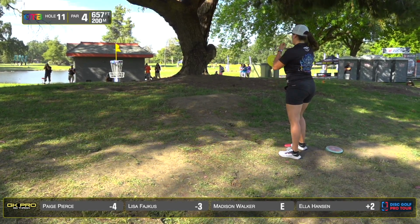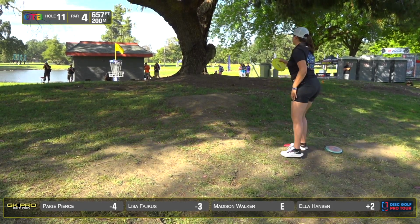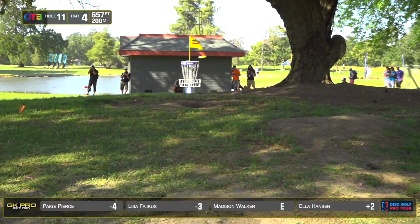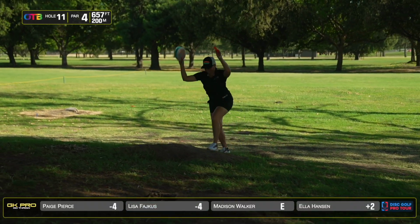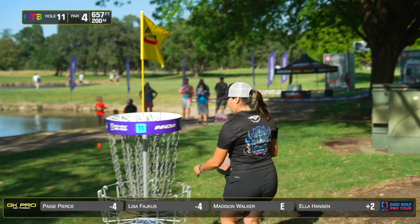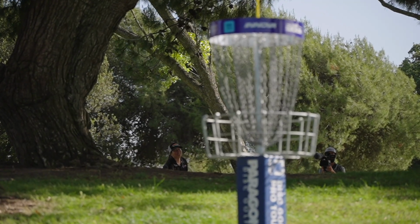All right, let's see Lisa try to follow that up. I know she doesn't want to get big putted. She's got a tricky little angle with this tree. We were going nuts. Yeah, there was a big group of people watching right behind the basket. Or a small group. But they were loud. They sounded like a big group.